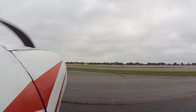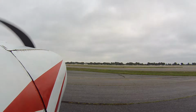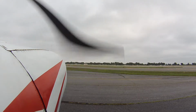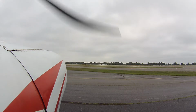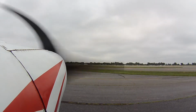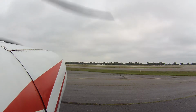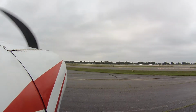Okay. Alright, let's get the airplane moving a little bit. I want you to put your hand on the throttle and add it slowly until it starts moving forward. You don't have to use the brakes, just use the rudder, it's pretty responsive. A bit more throttle. Nice and easy. Slightly more. A bit more. There you go. Now left rudder.